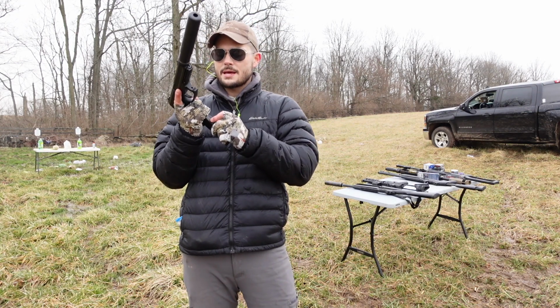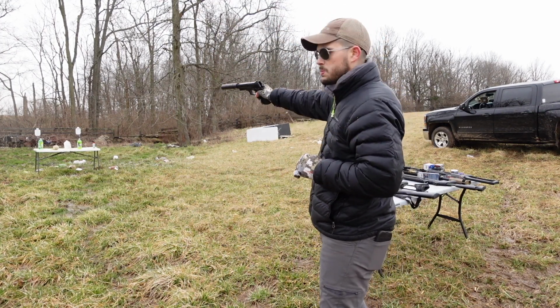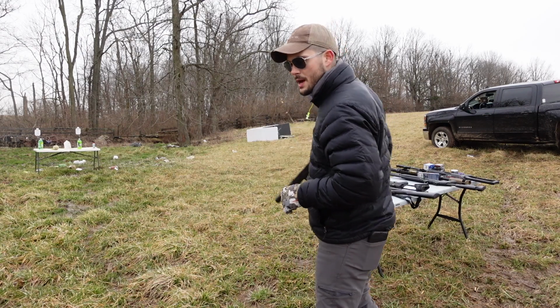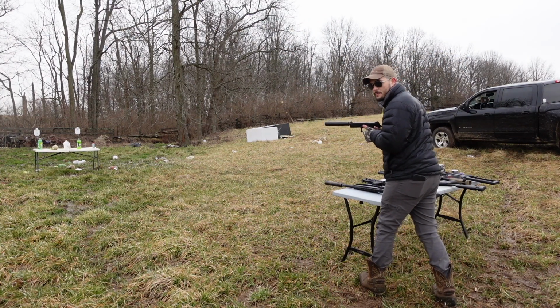Let's go ahead and get some rounds on target. I'm going to shoot the plates before I shoot the table. We're back. I'm at 25 yards from the plates, by the way.